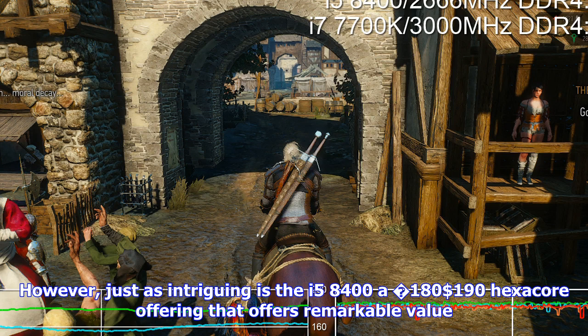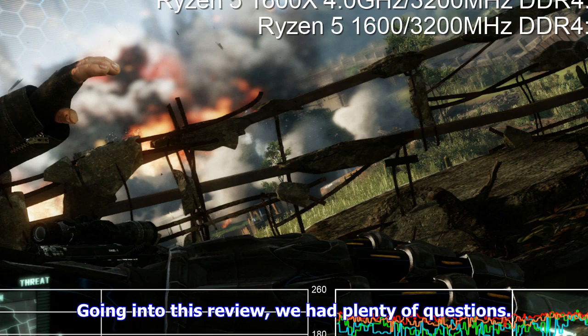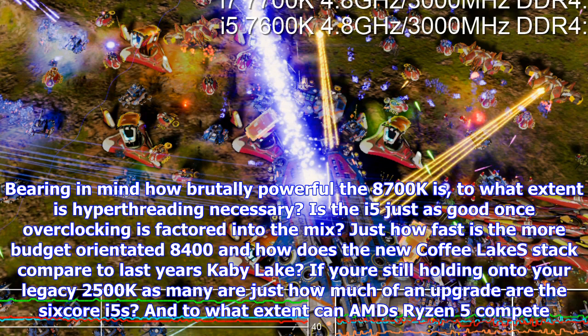Going into this review, we had plenty of questions. Bearing in mind how brutally powerful the 8700K is, to what extent is hyper-threading necessary? Is the i5 just as good once overclocking is factored into the mix? Just how fast is the more budget-oriented 8400, and how does the new Coffee Lake stack compare to last year's Kaby Lake? If you're still holding on to your legacy 2500K as many are, just how much of an upgrade are the 6-core i5s, and to what extent can AMD's Ryzen 5 compete?